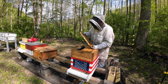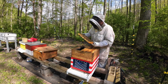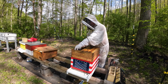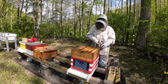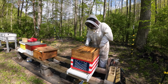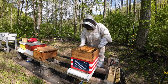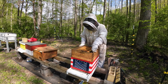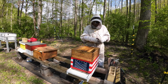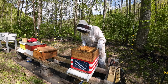We're going to pull this box off. This is all nectar. I don't see any sign of an egg or anything up here. So we'll go ahead and put these back over here. We'll go from there and see what we can find in the bottom. If you remember now, he had a hodgepodge of frames in there. He had the shallows. He had a little bit of everything. All right, so we'll see what we got here.